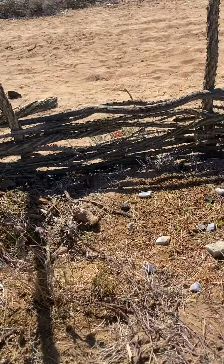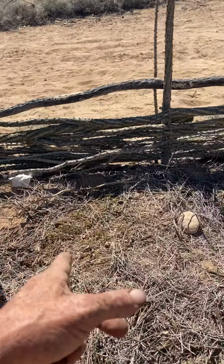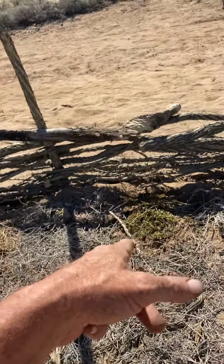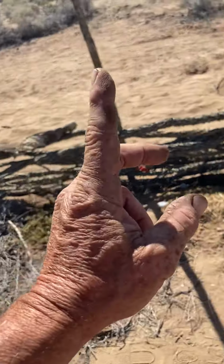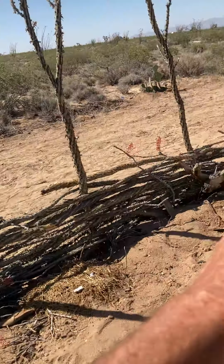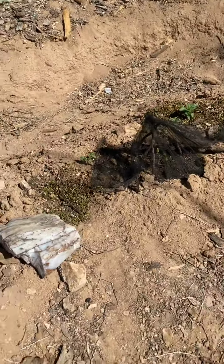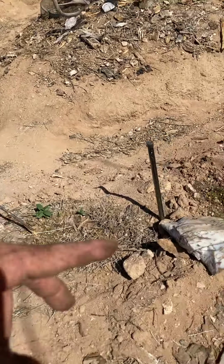Another pumpkin, more corn. That's hemp. That's a yam. That's a pumpkin. Yam, yam, yam. More flowers. We're probably going to end up putting a tree here.